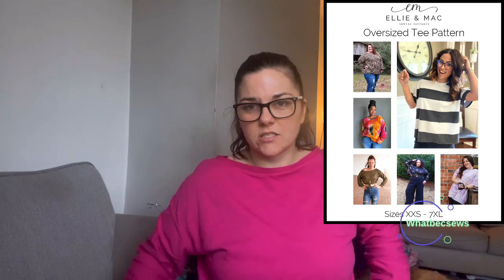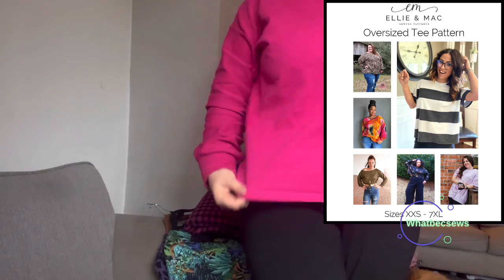So let's start off with what I am wearing, shall we? I have a sweatshirt on which is made in this gorgeous pink sweatshirting fabric that I got from First for Fabrics last year. It's really snuggly and warm. I made this, I think it was last month or might have been the month before in January, and it's just the Ellie & Mac oversized adult tee, which is a favourite go-to pattern of mine, but I've made it into a sweatshirt and it's actually very comfy.